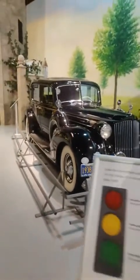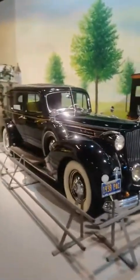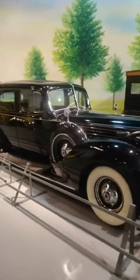Look at that. If that is not a thing of beauty, man, I don't know what is. License plate says that that's a '38 Packard. That's something Al Capone would drive right there, no doubt.